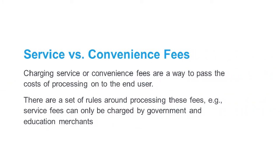As we talked about before, you can also pass through some of the cost with service and convenience fees. As I mentioned before, there are a set of rules around processing these fees. Some of those examples are service fees are only available to select government and education merchants. If you fall under the appropriate MCC code, you're allowed to charge service fees for your transactions. Service fees can be a fixed or a variable amount, so you can charge a dollar minimum with a 2% service fee, and they can be charged at any channel.